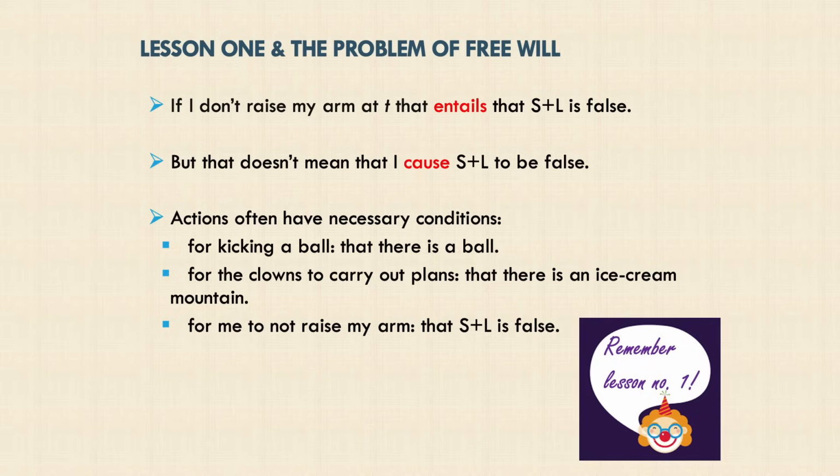Again, remember, actions can have necessary conditions for their success. In order to kick the ball, there has to be a ball there. In order for the clowns to carry out their plans, there has to be an ice cream mountain. And in order for me to not raise my arm at t, it has to be the case that the conjunction of S and L is false. But it doesn't mean that when it is false, I have somehow made it the case that it's false. There is a lot more to say about the problem of free will, and there might well be other arguments for thinking that free will and determinism are incompatible, but this argument, at least, is very problematic.